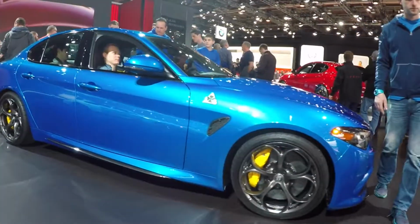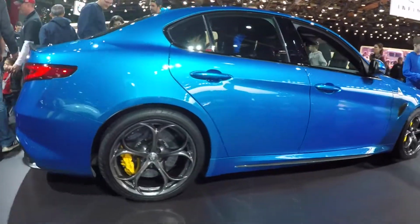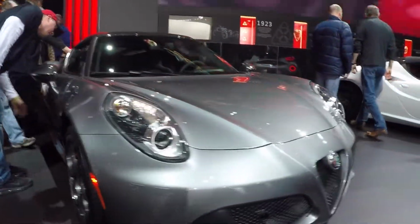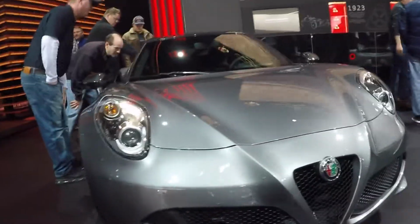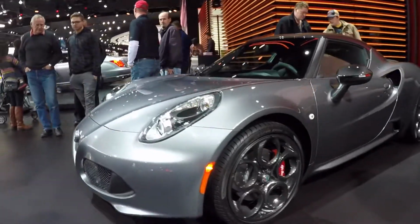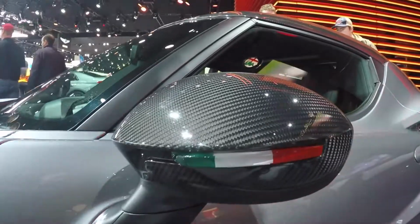Then we headed over to Alfa Romeo and checked out the Giulia, which is a beautiful 4-door sedan. And then we checked out the 4C Spider, mid-engine, not a lot of horsepower, 220 I think, but just a great little driver. It would be wonderful in the curves, I'm sure.